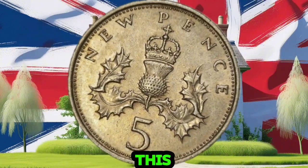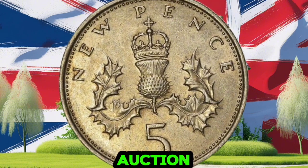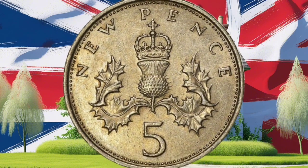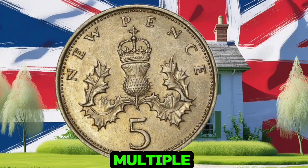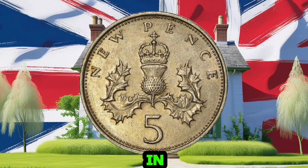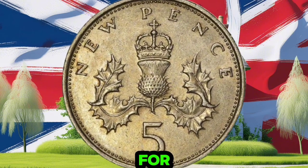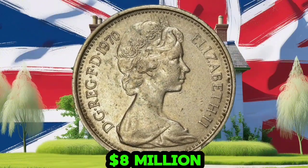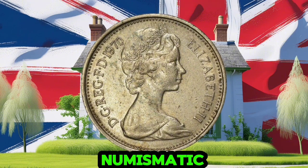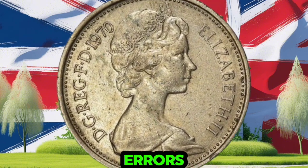So, how did this coin make it to the $8 million price tag? It went to auction at a major numismatic event, and bidding was intense. The final price was driven up by multiple collectors who recognized its rarity and potential. In the end, the bidding war was fierce, and the coin sold for a record-breaking $8 million. This auction result sent shockwaves through the numismatic community, highlighting the incredible value that rare minting errors can achieve.